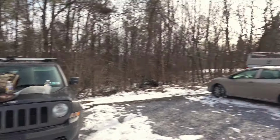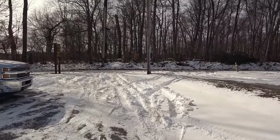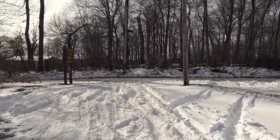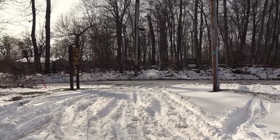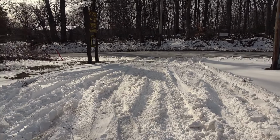Yeah, we made it to our parking spot here, but there's a lot of snow over here. It's all kind of bunched up. Wasn't too bad, but we'll see what it's like getting out. I think I got a little bit stuck initially right in here. But yeah, we'll bust out.